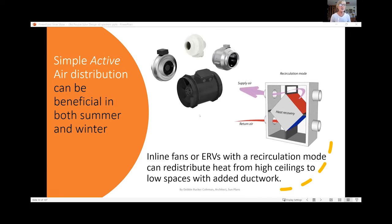Now we're kind of getting into the active. I'd like to say simple active, if that's a term that I can use. Some simple fans that might distribute air from high to low, from the high ceiling on the highest floor, a small inline fan. It might just be 100 CFM, and it might just be a 4 to 6 inch duct, and draw that down to the basement. If it's near a heat pump hot water heater, I'd like to think any extra heat is also being absorbed there.